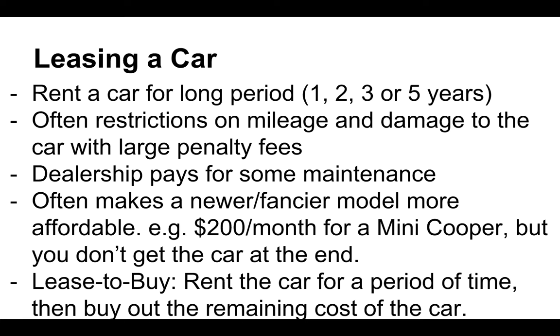At the end of your lease time, you give the car back. So for example, you could rent a Mini Cooper for something like $200 a month. But at the very end of whatever time period you rent it for, 2 years, 3 years, 5 years, whatever it is, you give the car back. So you wouldn't own the car. You've been paying this money towards it, but you don't actually own it.